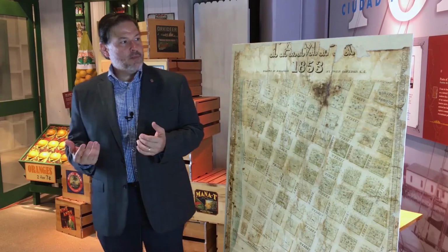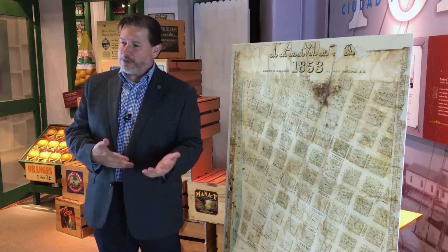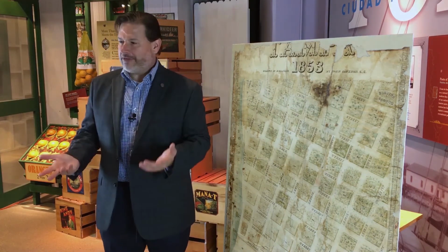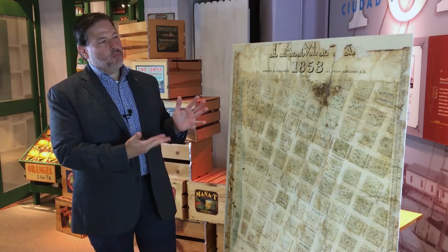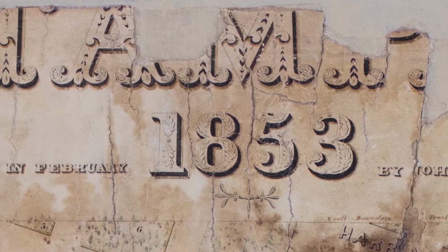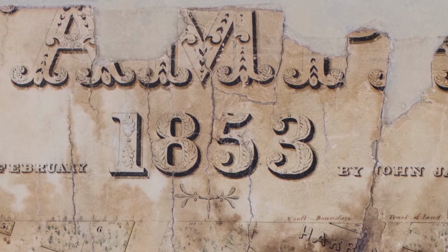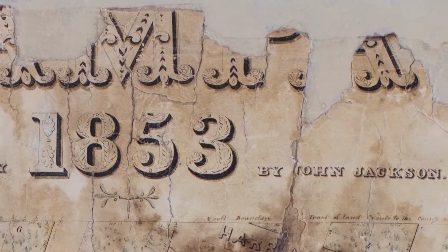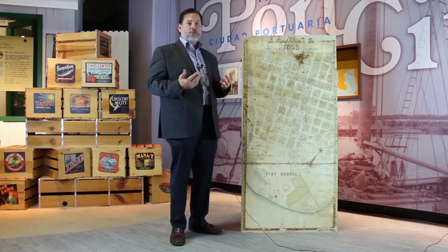People ask all the time, what's my favorite map or what's the most important map in the collection? And while I try not to pick favorites, even though they don't know if I pick a favorite, this certainly is one of them. This is the 1853 John Jackson map of Tampa. Now, it's not the first map that John Jackson ever did of Tampa, not the first map of Tampa. But it is one of the most important.